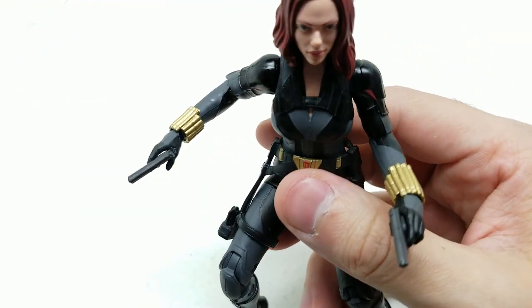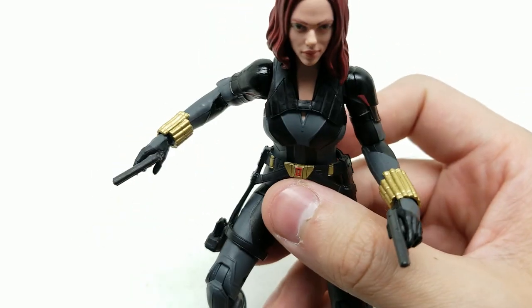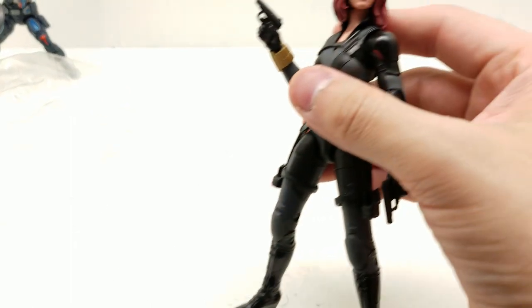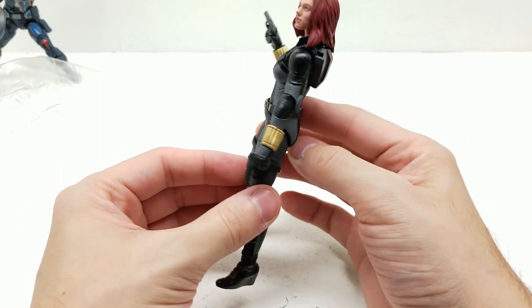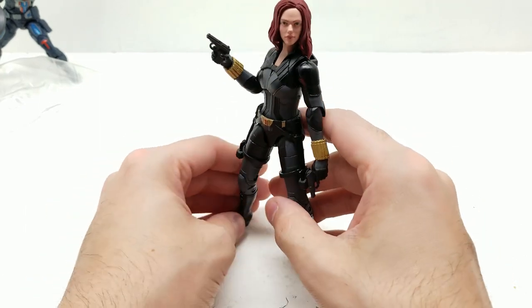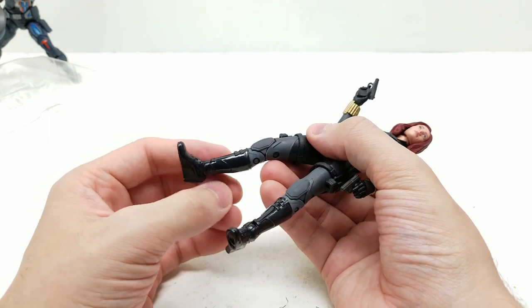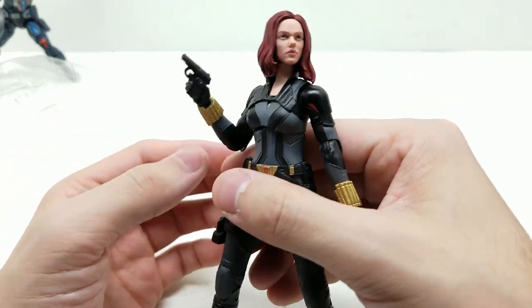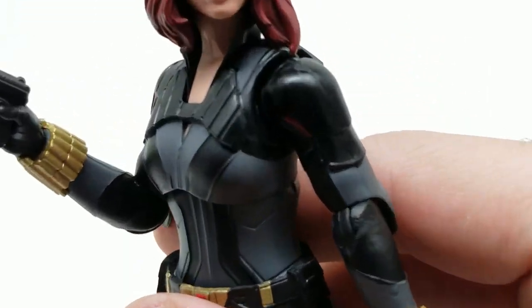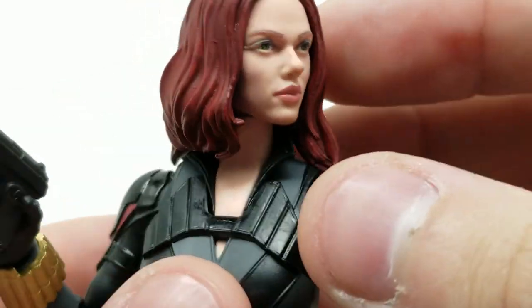So let's bring a different pose in this. All right, so we're going to do a very simple stance, a very strong standing in control stance. Very simple. Looks like the leg is getting loose. Look at this. Unfortunately. And because of her limited ability to be posed, we're going to choose to go with this.